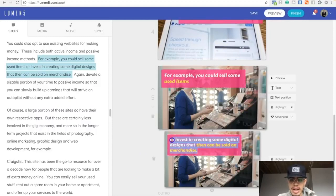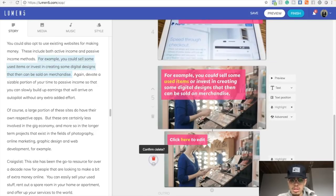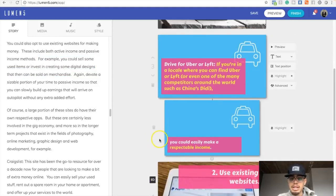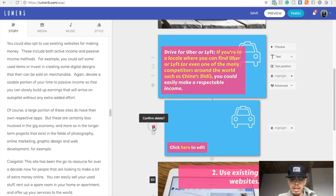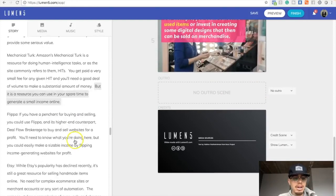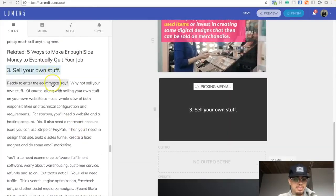And then what we're going to do is put everything on this slide. Confirm and delete. And then we're going to just make it two slides. And we're going to delete right here. Now, I'm not going to do every single one, but I'm just showing you guys how easy this is. So, sell your own stuff.